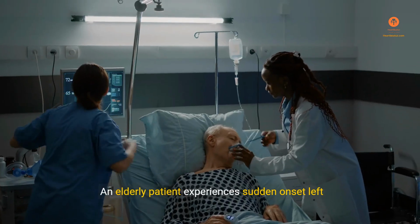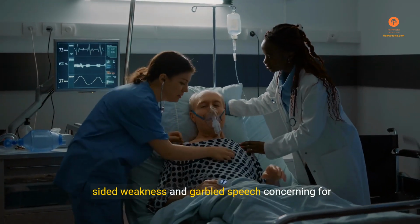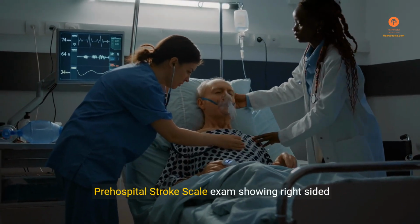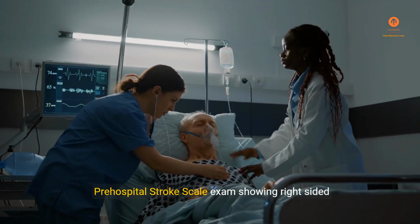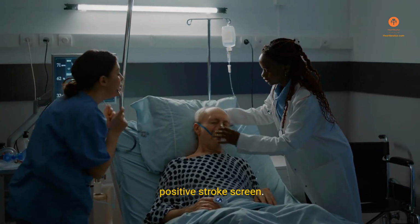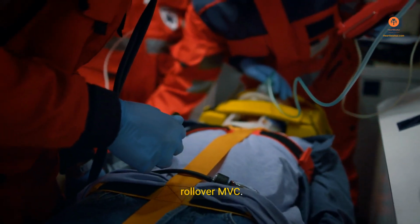An elderly patient experiences sudden onset left-sided weakness and garbled speech, concerning for acute ischemic stroke. The pre-hospital team performs a Cincinnati pre-hospital stroke scale exam showing right-sided facial droop and left arm drift, confirming a positive stroke screen.